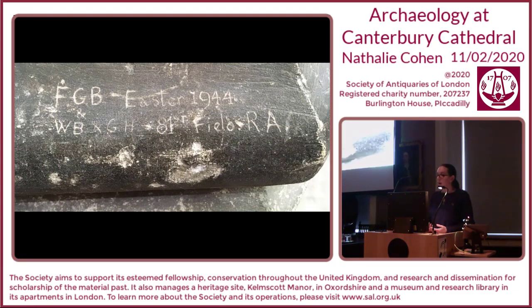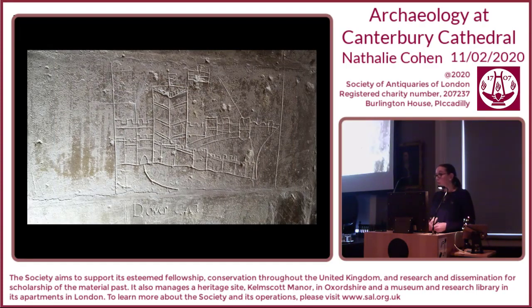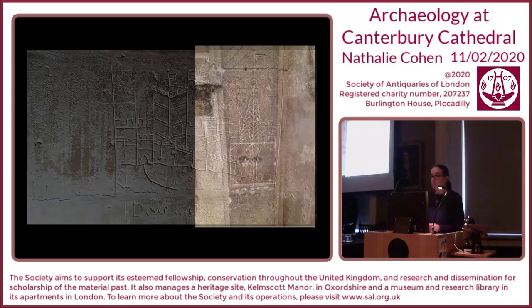We have records from World War II, so periods of conflict quite often result in increased amounts of graffiti, so potentially able to identify individuals from these kinds of initials and dates and field units. Ethelbert White from 1864 is indeed, again, very, very clear. He may, again, be associated with King's School. This is in the Water Tower. We have a depiction of Dover Castle on the walls of the south transept.